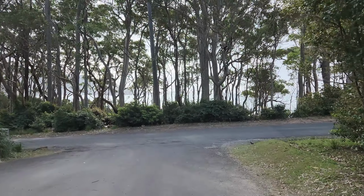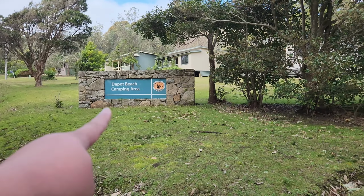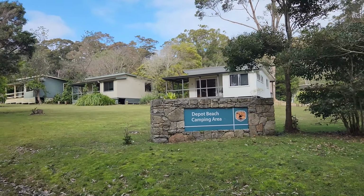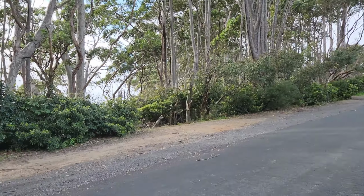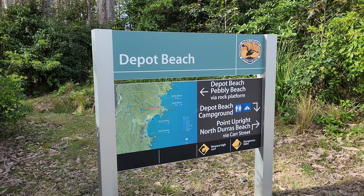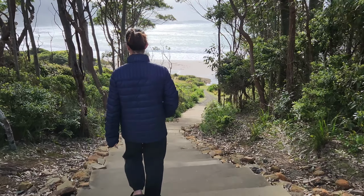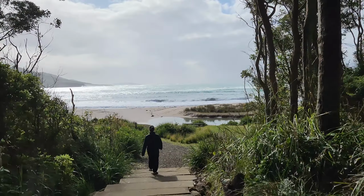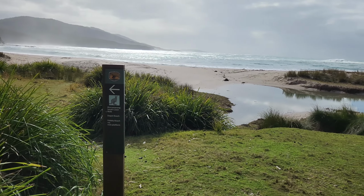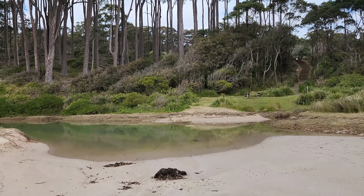Ta-da! Literally just in front of the beach. There you go, Depot Beach. Not even 100 meters away from the camping area. It's a footpath to the beach right there. Takbo! Look how beautiful this Depot Beach view is.